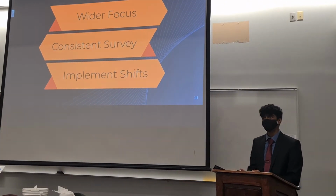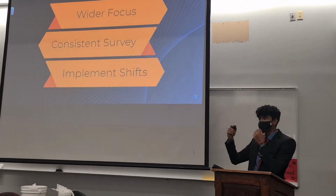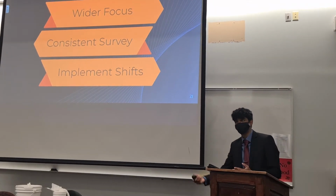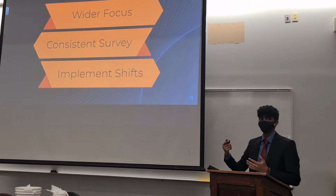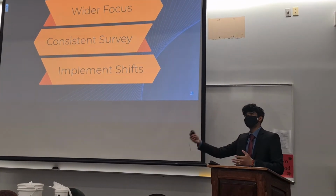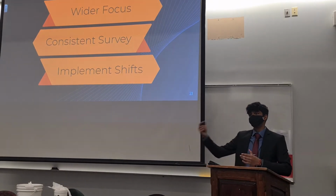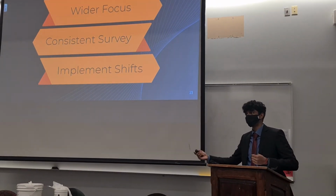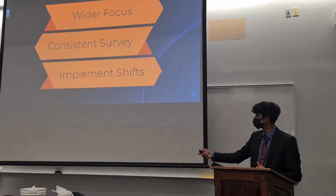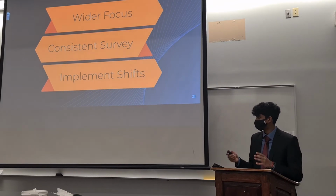The second thing I think it should do is have a consistent survey. And I mean this in the regard that there should be no sort of changes being made to the Act during the time of the data collection process, just so there are no discrepancies in the results. The final and third thing that I think further down the road research can focus on is actually implementing the shifts that small business owners recommended in the 5th question and seeing if they work in the real world. But that's way down the road. We can see if they actually work in the real world or not and see to what extent these will be helpful.